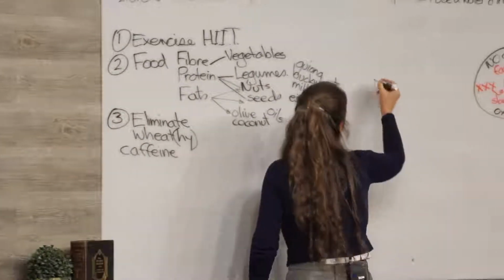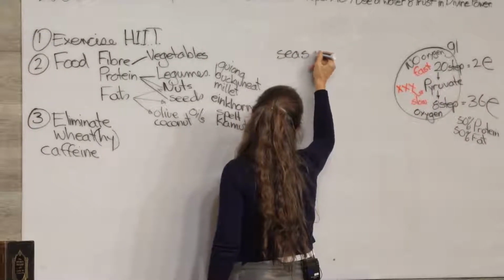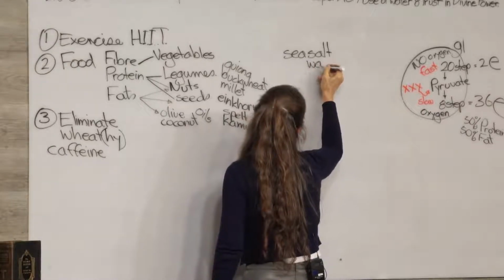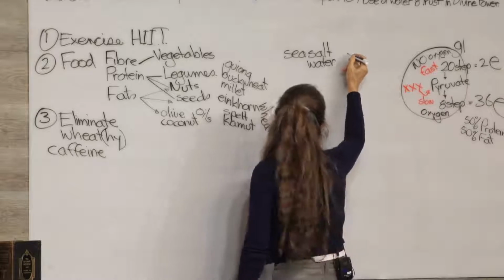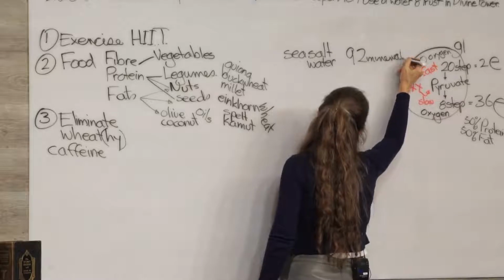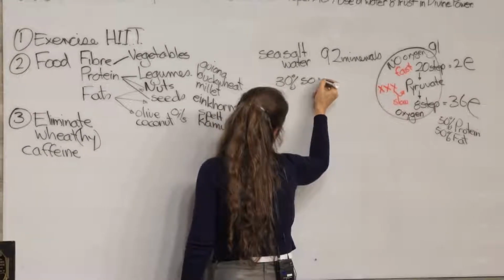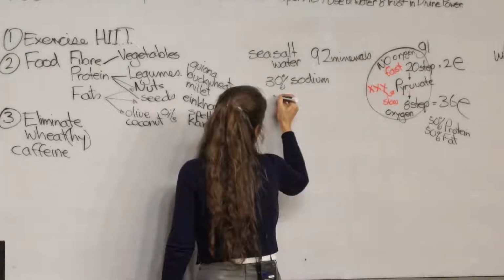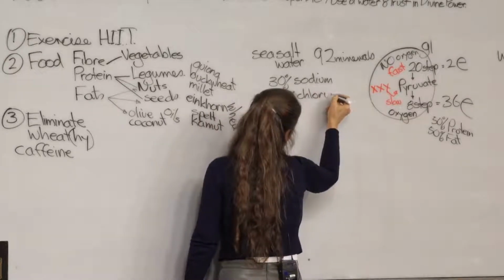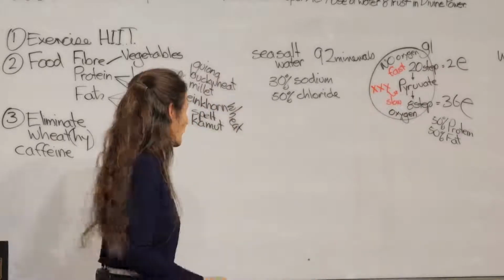Let me show you salt. So sea salt, and that's basically from seawater, contains 92 minerals. Of those 92 minerals, 30% is made up of sodium and 50% approximately is made up of chloride. So you can see that of the 92 minerals, the largest amount is made up of sodium chloride.